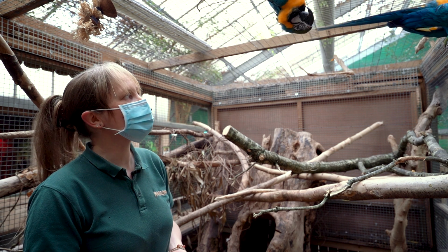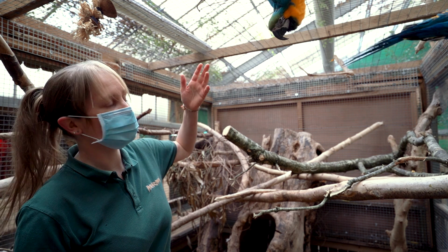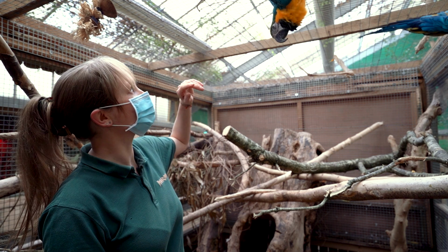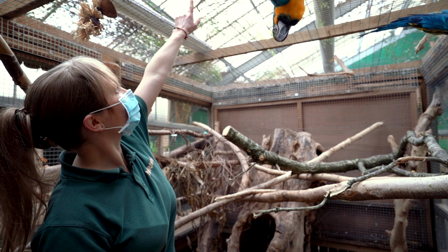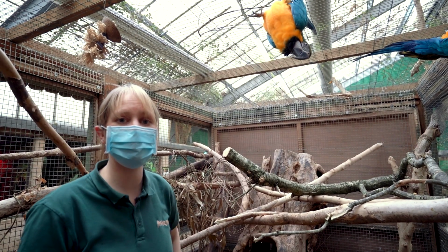So they've got very special adapted feet for that. Now they've got beautiful feathers all over their bodies. They've got these long tail feathers, and these tail feathers help them to balance in the trees.